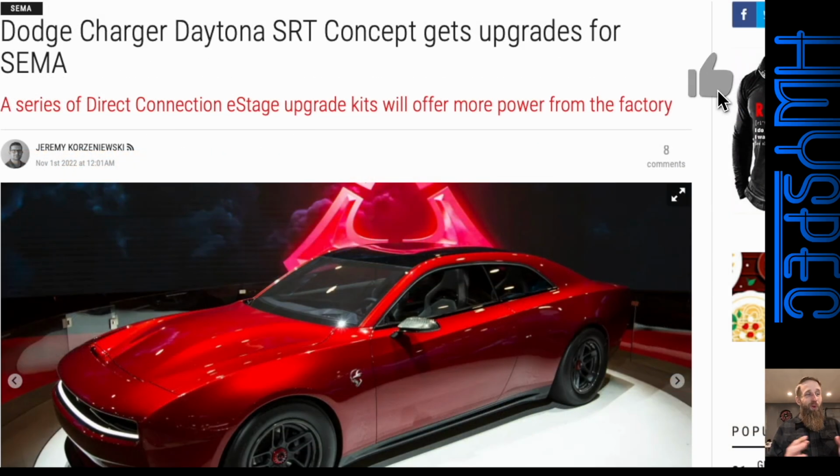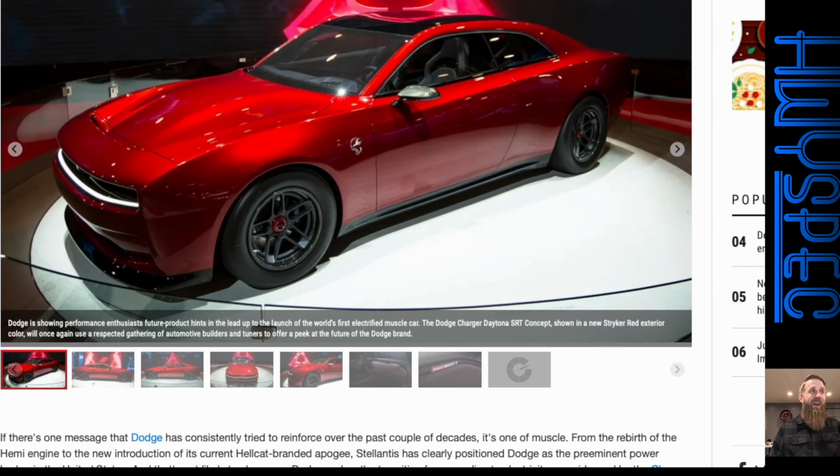All right, I am ready to get hated on in the comments, but I love this Dodge Charger SRT Daytona concept because I love to see what Dodge has envisioned for the future of electric vehicles. Everybody's moving to electric. The European Union just mandated it by 2035. So whether you think it's a good idea or not, it's the way things are going. So let's see what people can do with it.